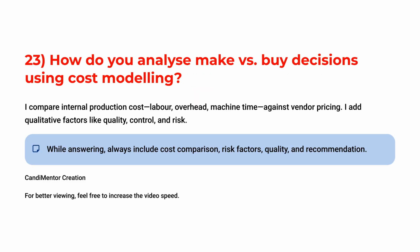How do you analyze make versus buy decisions using cost modeling? I compare internal production cost, labor, overhead, and machine time against vendor pricing. I add qualitative factors like quality, control, and risk. While answering, always include cost comparison, risk factors, quality, and recommendation.